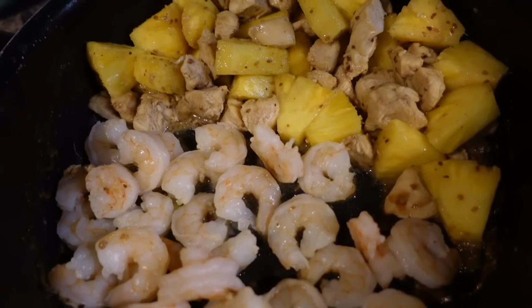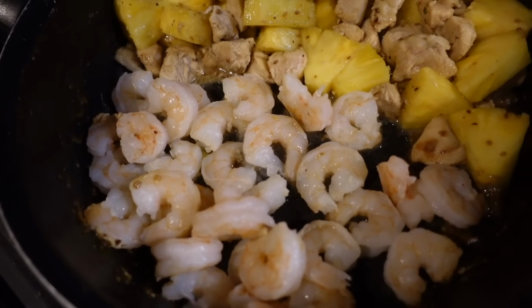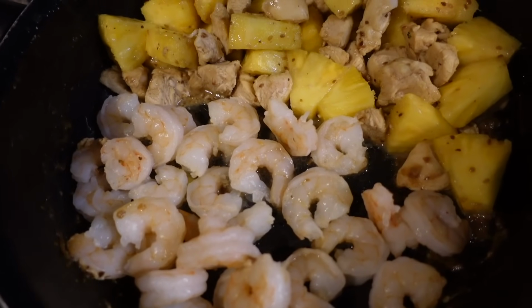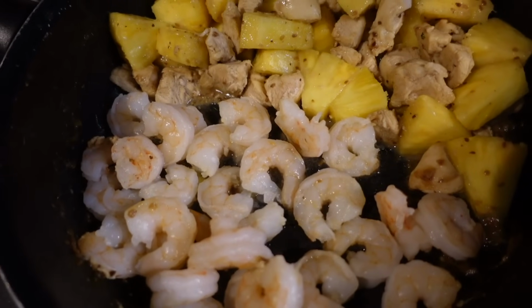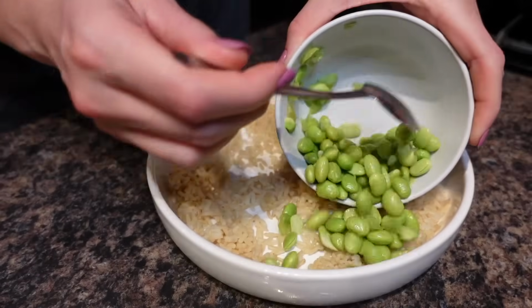I added the shrimp and cooked that until it was done, and then I added in the pineapple and let it sit till it was heated up. And once the shrimp and chicken were done cooking, that's when I heated up my base of jasmine rice just in the microwave. I had it already pre-cooked, so I just add it to the bowl using my food scale.